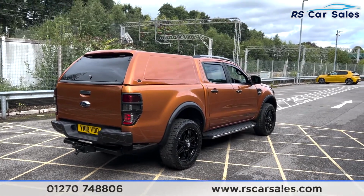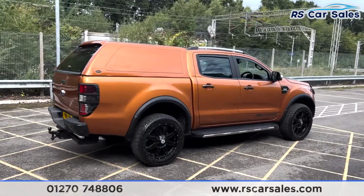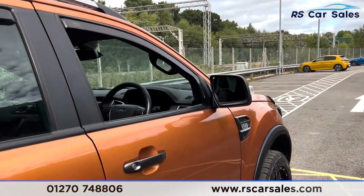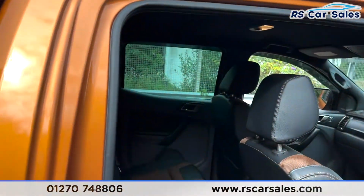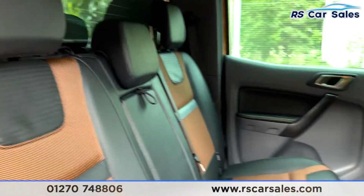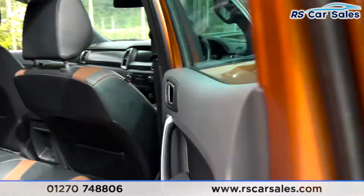Now this vehicle is free from any major marks, dents or scratches and really does look superb from every angle, especially the black styling with the black wheels, the wide arch kit and also all the other features added to this vehicle. Going to the back you can see we do have the half leather and half fabric seats throughout with the ISOFIX points, pull down armrest. You also have a 12-volt connectivity in the centre. Electric windows on the doors.